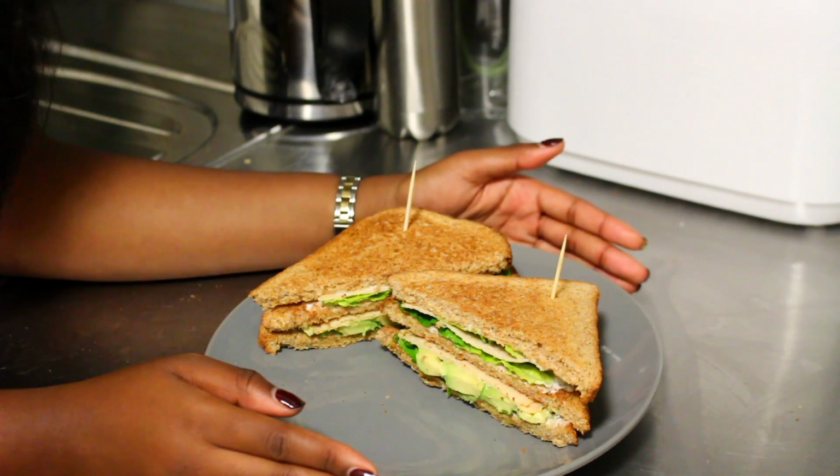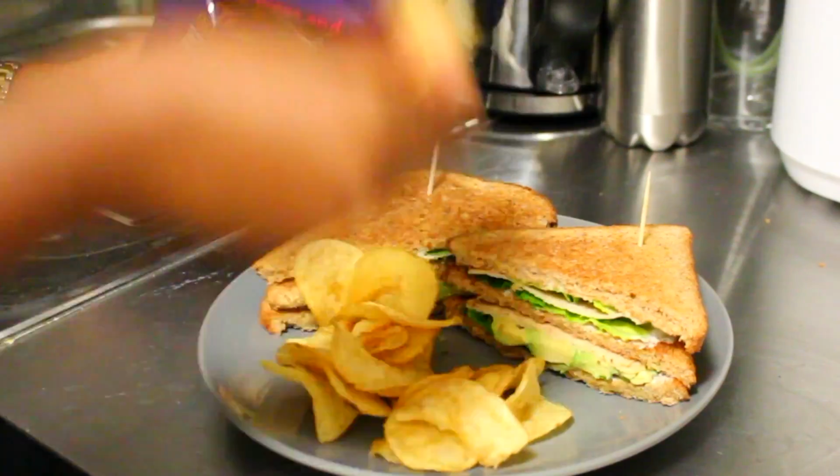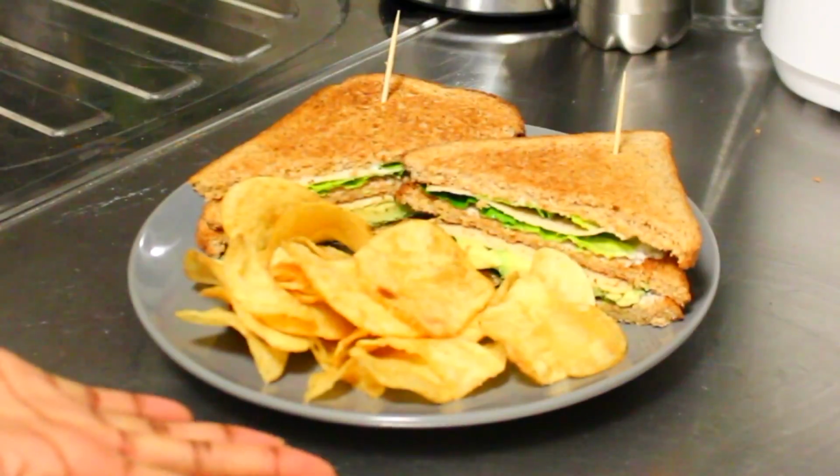Chips are often paired with club sandwiches, but one thing which is also really nice to have with it are crisps. I'm just going to go with some classic sea salt and balsamic vinegar crisps from Kettle, and there you have it.